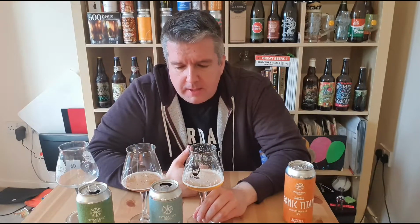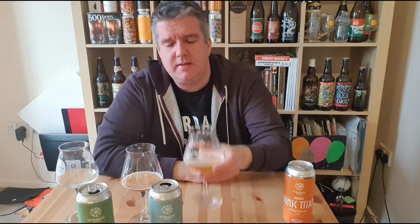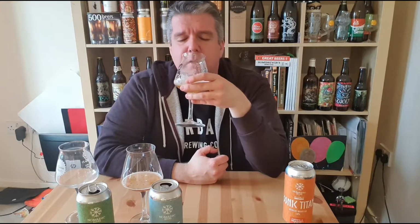Lovely bitterness, which is always a nice change from most beers that you find in cans. Yeah, nice dry bitterness, but it lingers. A lot of citrus peel, maybe slightly dried out so it's not too zippy and zesty. On the more earthy side, maybe a hint of topsoil.